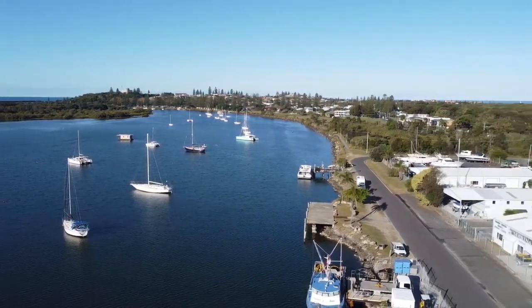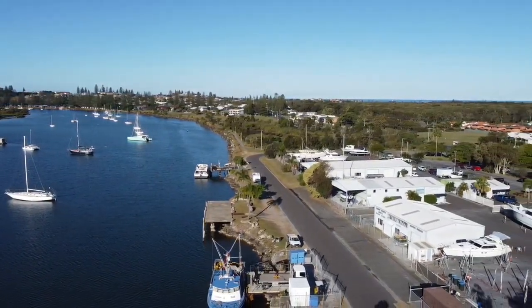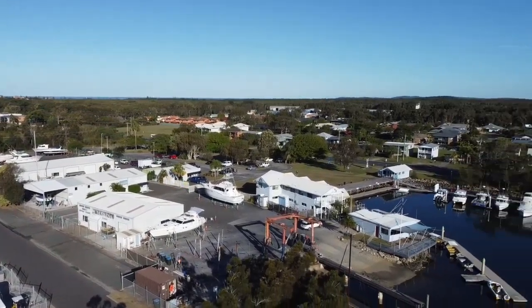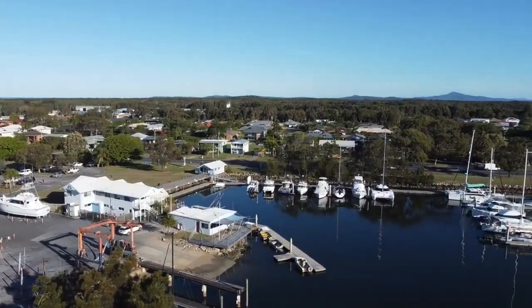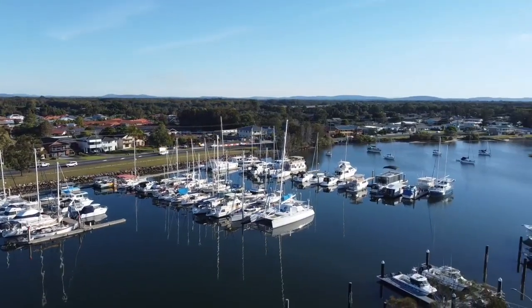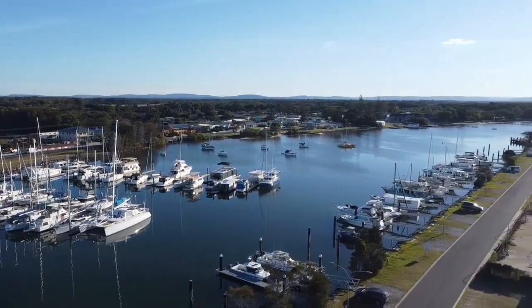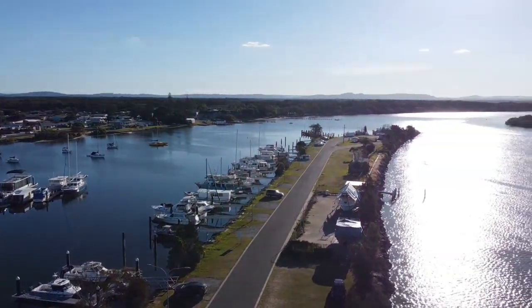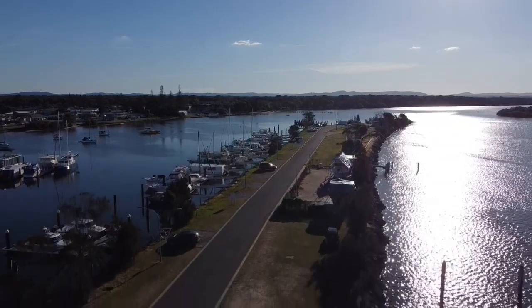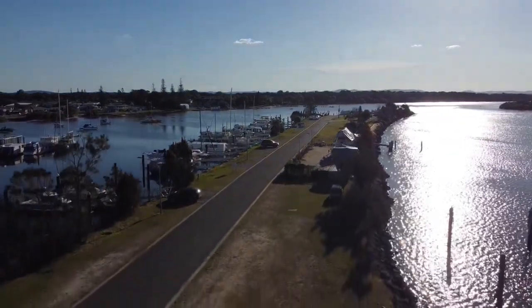Looking east, away from the town, down towards the south there. Just looking towards Grafton. As I said, this region is just so picturesque and beautiful.